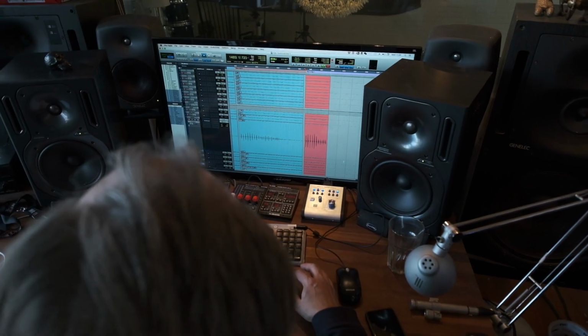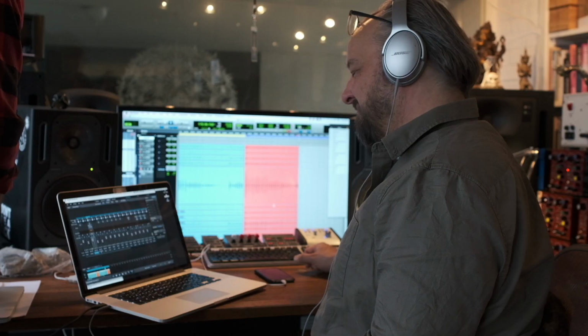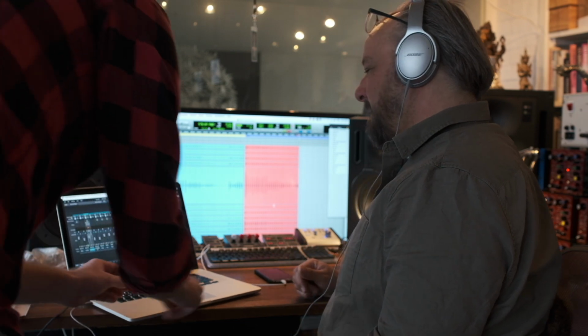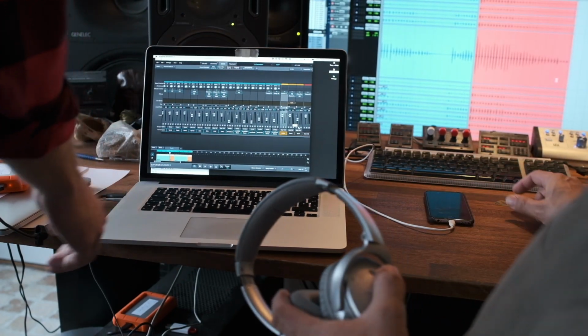It will make me reach out for Superior Drummer in a lot of places where I would usually just go for the natural drums. It's awesome. I'm gonna love this.